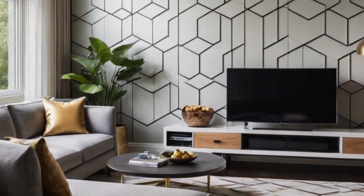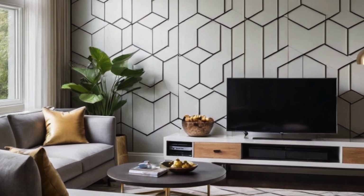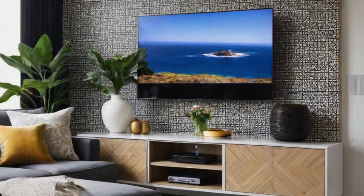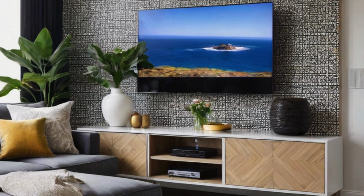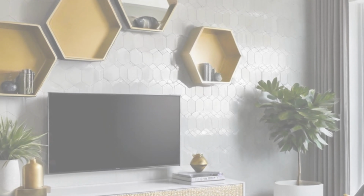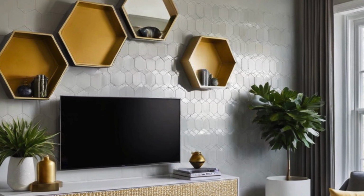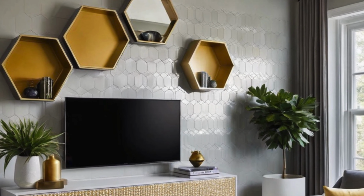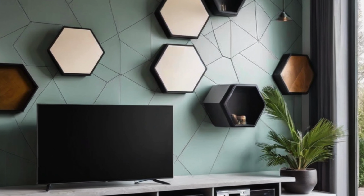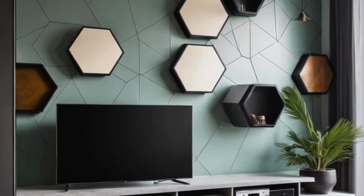A patterned wall behind the TV will distract the eye when the screen is off. I love it because it creates a visually captivating backdrop, and it's a dynamic and eye-catching design concept that adds a sense of movement and energy to the room. You can try experimenting with hexagonal or diamond-shaped wooden installed panels in a repeating pattern for a modern and mesmerizing effect. Or go ahead and play with contrasting colors to make the geometric shapes pop against the wall.